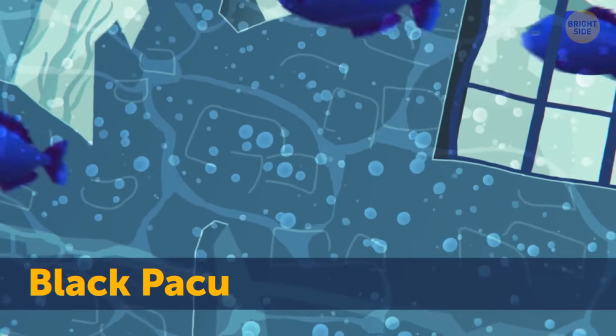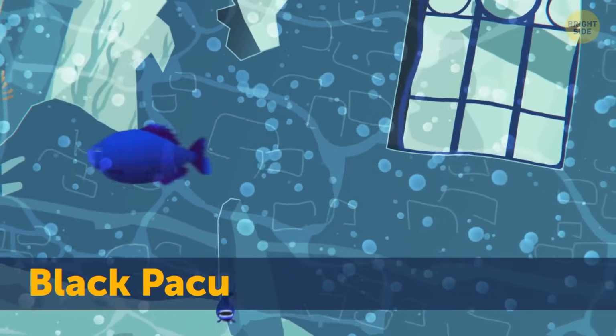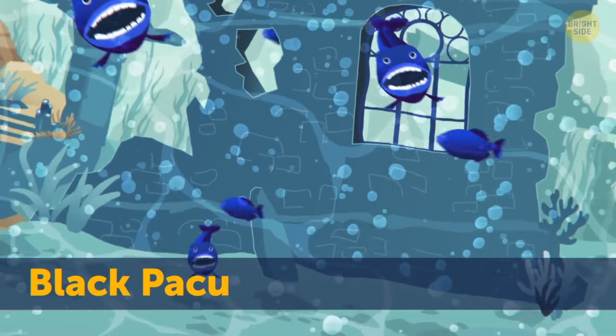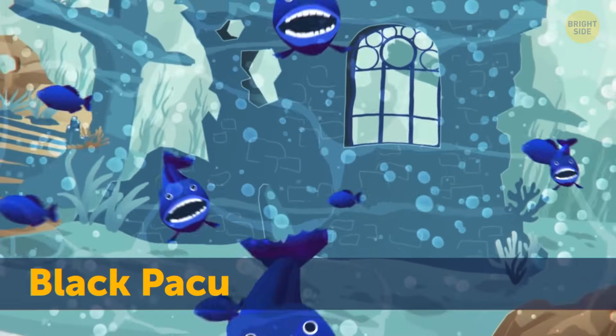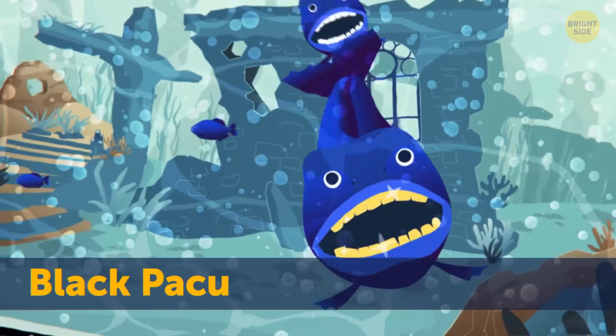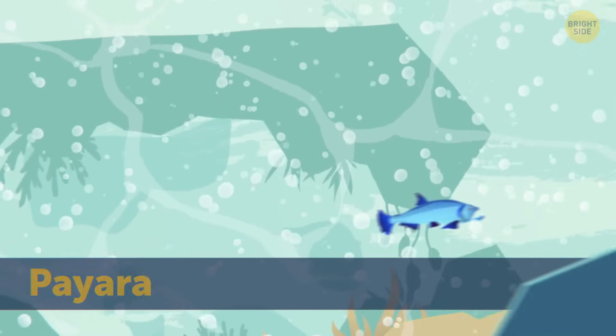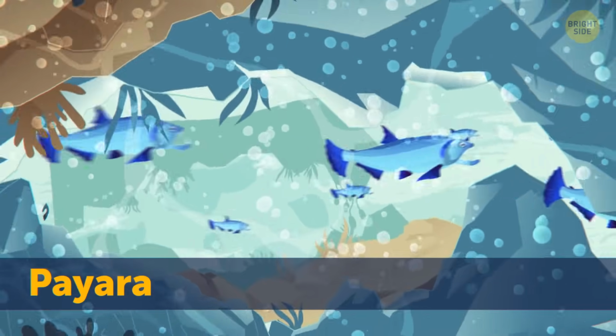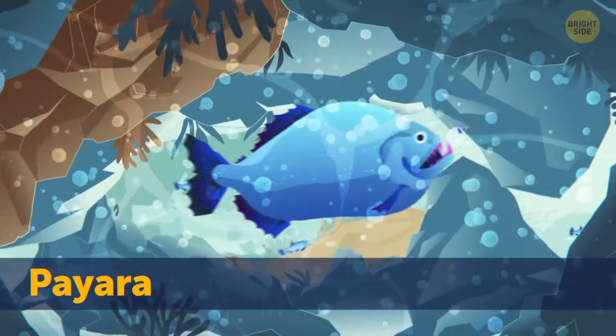Whew! Black pacu. Pretty ordinary big fish until it opens its mouth. It has human-like teeth, and the richest black pacu even had golden dental crowns. Just kidding. Payara. The most dangerous freshwater resident. It can swallow prey half its size. Even piranhas fear this monster.